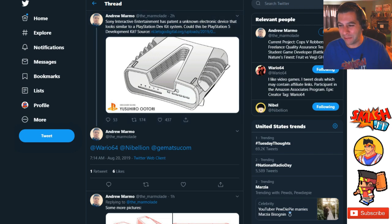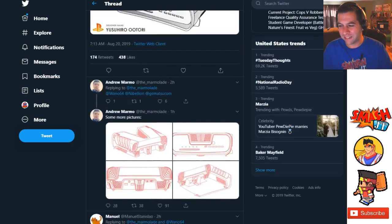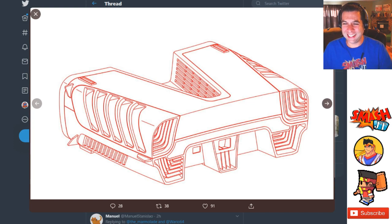Now, we do have some more images from Andrew Marmo in the thread here. Let's take a look at them. It looks like a Star Trek spaceship mixed with a humidifier. I kind of like it though. You see it has like the V shape there. It has all the angles and the perforations for the fan to blow all the heat out of it. And it looks like an interesting design. Definitely unique, but it has the V. For the 5, I could see them keeping a similar type design for this thing. And it does look very futuristic, I'll give them that. Almost to the point of an eyesore.